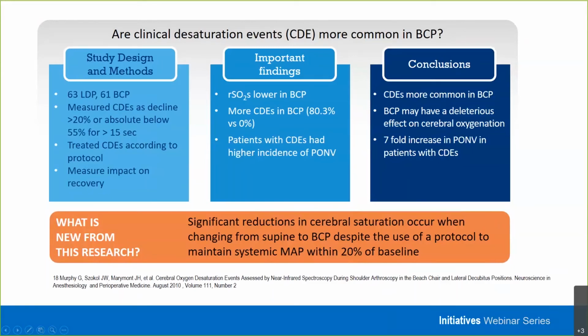They found that the regional saturations were lower in the beach chair position. There was an 80% incidence of desaturation events in the beach chair position compared to 0 in patients that were lateral. So significantly more desaturation events in this group. And they had a higher incidence of postoperative nausea and vomiting, which the authors of this study postulated could have been due to cerebral ischemia, which has an influence on postoperative nausea and vomiting.